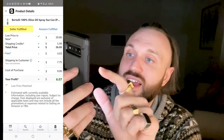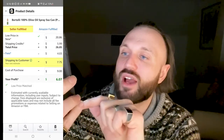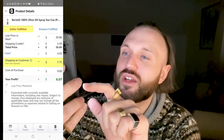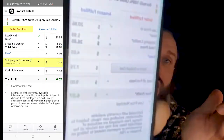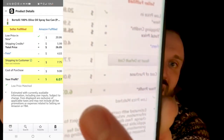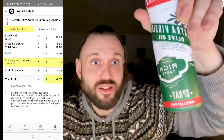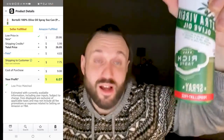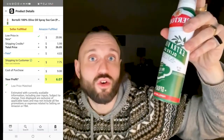So let's say it costs me, I'll just say $7.75 because it's going to be over a pound. It's going to be about $7.75. So now even with the cost of shipping of $7.75 to a customer, you can see right here that I'm still left with $6.07. So I can literally purchase this product. If I'm getting it for $1.50, even $2, I'm still making $4. And this is a product that you just happen to find at your local grocery store.